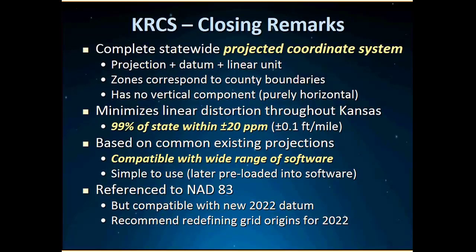Okay, this must be the last slide. So what we've done here, we've defined a projected coordinate system for the whole state. When I say projected coordinate system, that's a projection plus a datum plus a linear unit. Those three things together define the system.